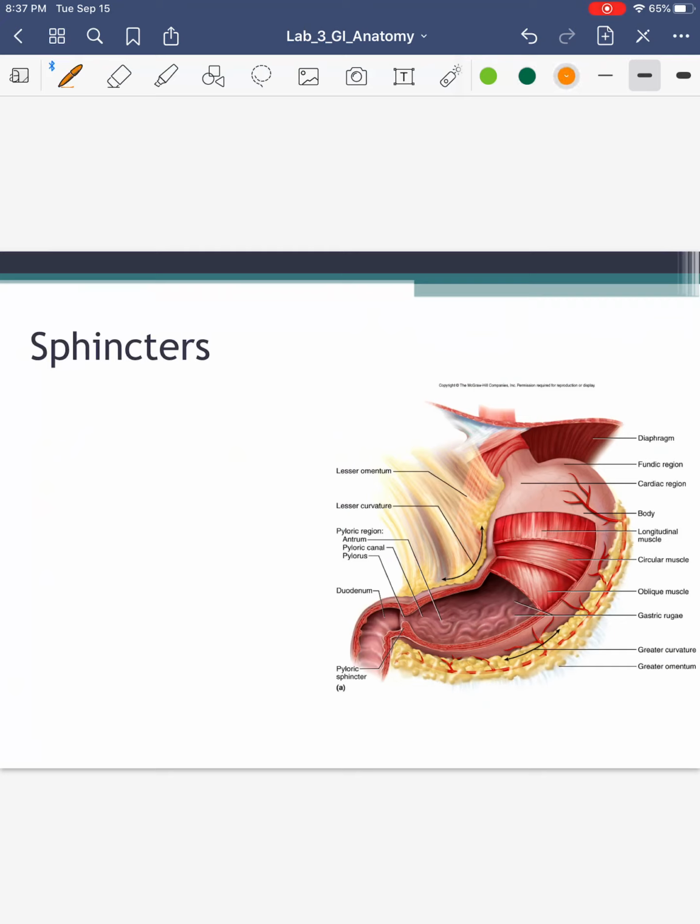So let's talk about a sphincter. What is a sphincter? A sphincter is an area of enlarged muscle. At least that's the easiest way I can describe it. And I have a picture of the stomach here up close. If you look at the stomach, there's actually muscle in all of the stomach wall, right?